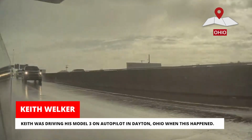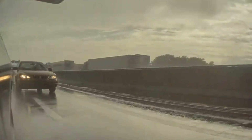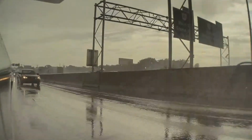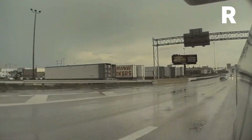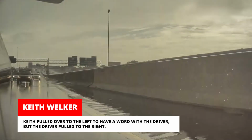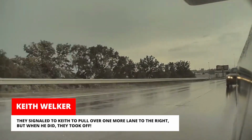Keith was driving his Model 3 on autopilot in Dayton, Ohio when this happened. The car merged into Keith's lane and hit him. Autopilot couldn't safely merge to the other lane because this car was already there when the accident happened. Keith pulled over to the left to have a word with the driver, but the driver pulled to the right. They signaled to Keith to pull over one more lane to the right, but when he did, they took off.